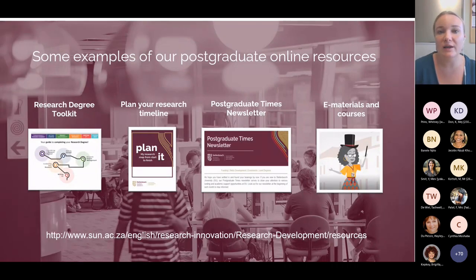So some example of online resources that we have. The first one is the Research Degree Toolkit. This is a guide that you can click through, and it tells you what to expect on the postgraduate journey. So a broad overview. It is generic based, all the way from conducting your research to writing up your research to project management.